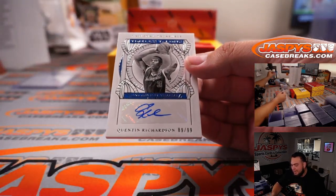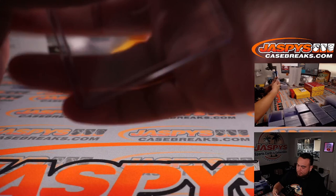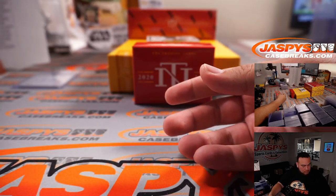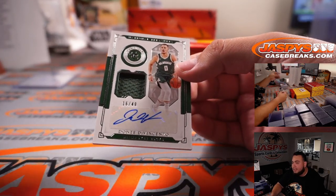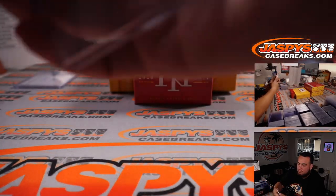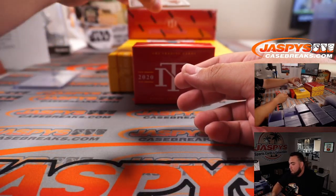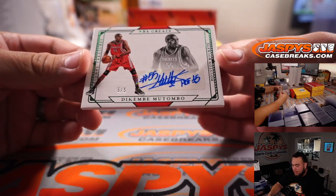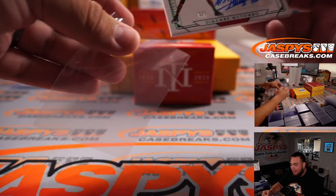Quinn Richardson, 89/99 for the Clippers, I believe. That's our first R&B team right there. Clippers. 89, spot 9, going to Brian Wofford. On the board and hopefully continuing. We got Dante DiVincenzo, 16/49, a little jersey autograph. Dikembe Mutombo, 5/5. NBA Greats autograph. That is for the Houston Rockets and Eric K.